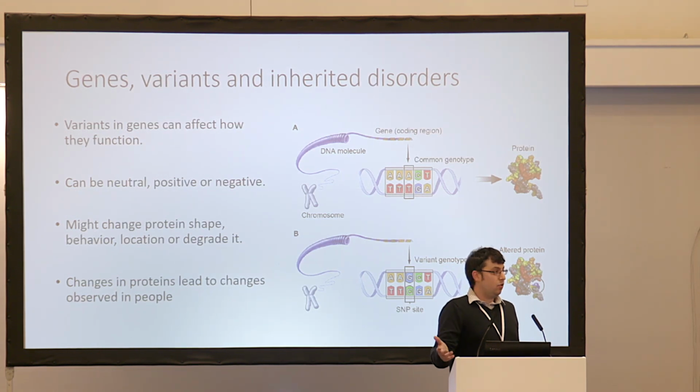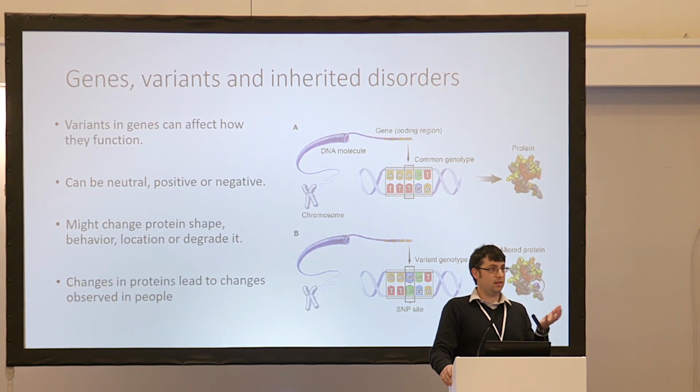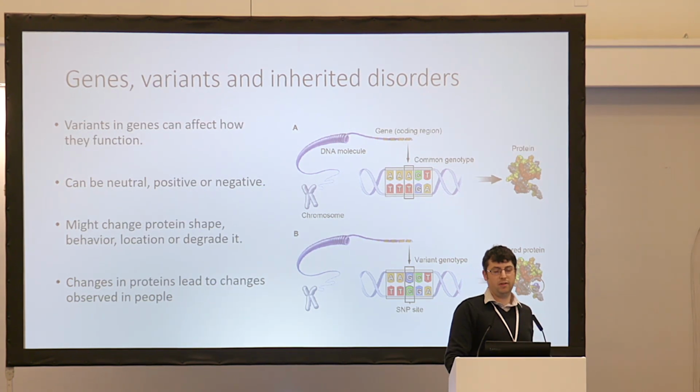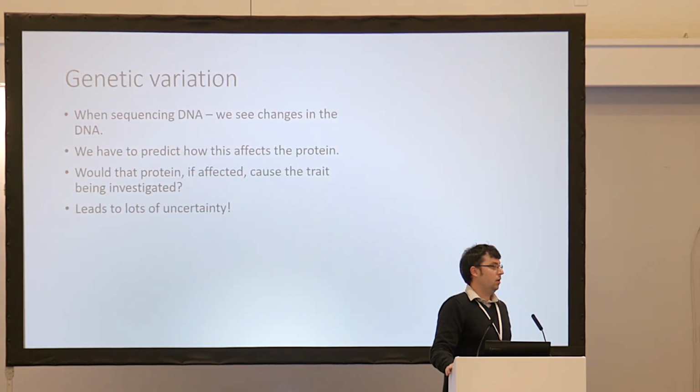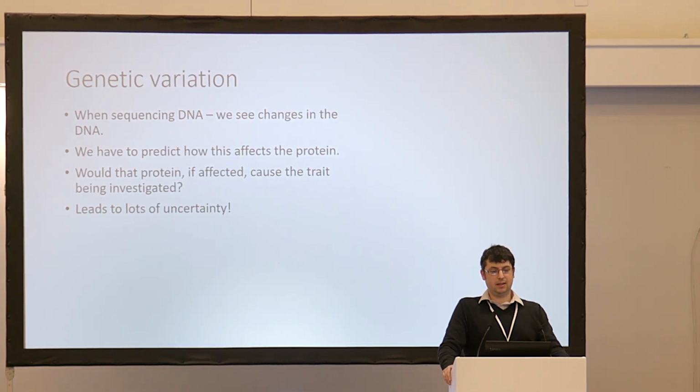And so it's these changes in the proteins that actually lead to the changes that we see in people. Okay, so it's not necessarily the genetic variant itself, it's the protein that's the functional unit of what's in our cells and the observations that we see. But sequencing proteins is not straightforward. There's lots of them, it's complicated, and actually sequencing DNA is much easier.